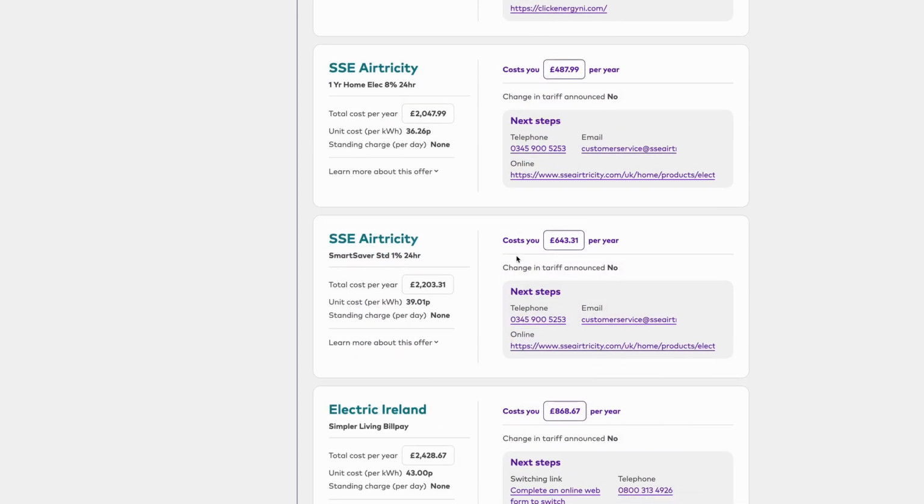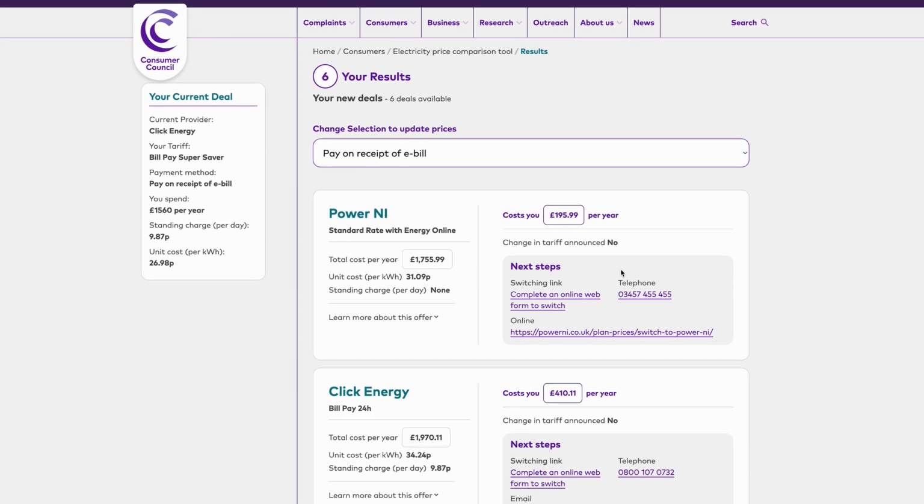And I was on this SSE electricity tariff last year. Now I was on, I think, an 8% discount, so it wasn't quite this saving, but it was enough for me to change to Click Energy. Now, with this comparison tool, the next steps, if you wanted to change, are so neatly provided here below.